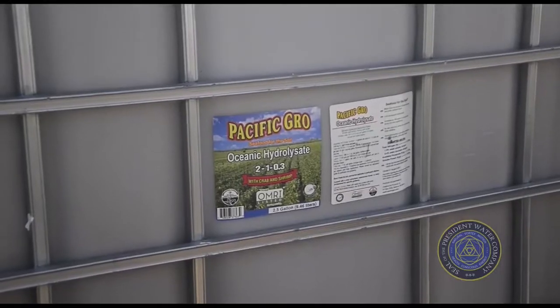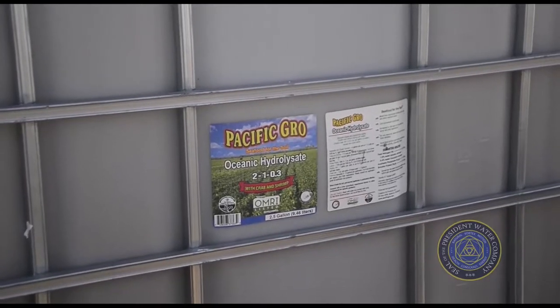What we're going to do is, I had the opportunity to meet a farmer, a customer of Jim Bracken's, the director of Creative Ag Products, who makes Pacific Grow oceanic hydrolysate. This is one of his customers, and they grow some amazing foods. They grow amazing crops. However, there is a catch. The crops weren't so amazing, some of them. And that's when we came along.